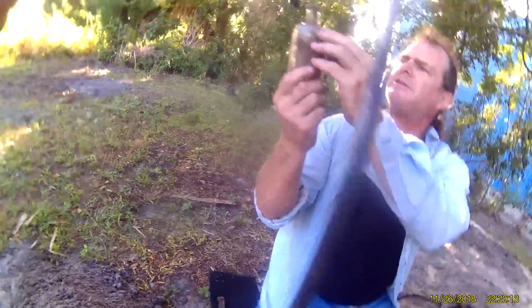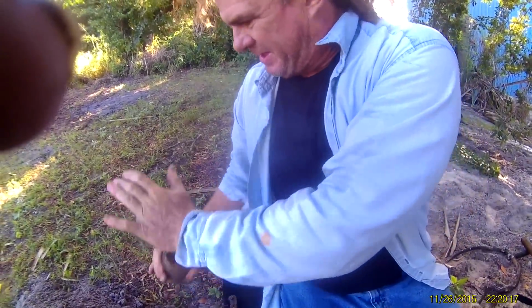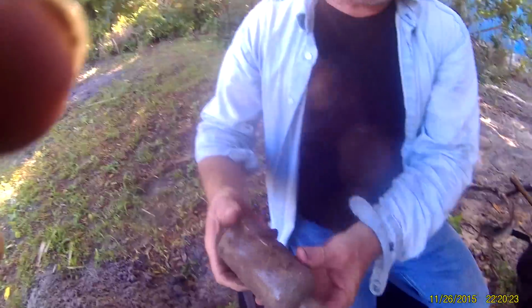I think there's a crack in the neck. Oh, no, damage in the neck there. Is there? Oh, man, this is barely, though. Might be one of you guys can have it. That's really small damage, yeah. That didn't look like much at all.